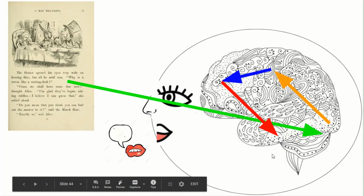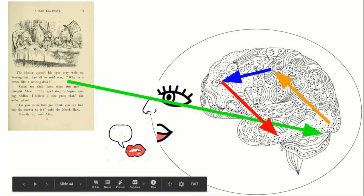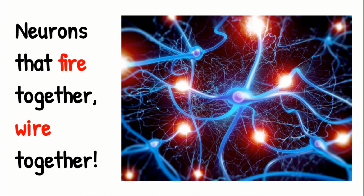And if you want to lock that information in, kids have to speak and they have to write. If you don't have them do that, it's sort of like running a blender, but with the lid off, and that information is going to spill out. So writing and speaking helps lock the information in. It's like putting the lid on the blender so everything stays where it's supposed to stay. And so that is my beautiful drawing.